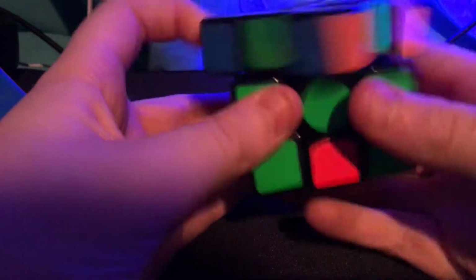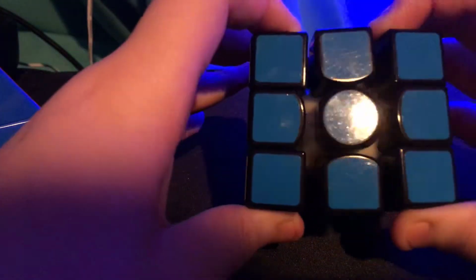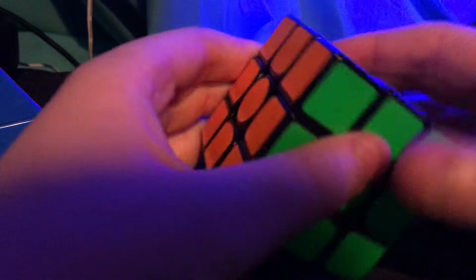And 3x3, I'm using the GANS Air SM now, even though I may be getting a 354M like I said before, and some lube and stuff with it, so it's pretty loose, but yeah, so that's my main.